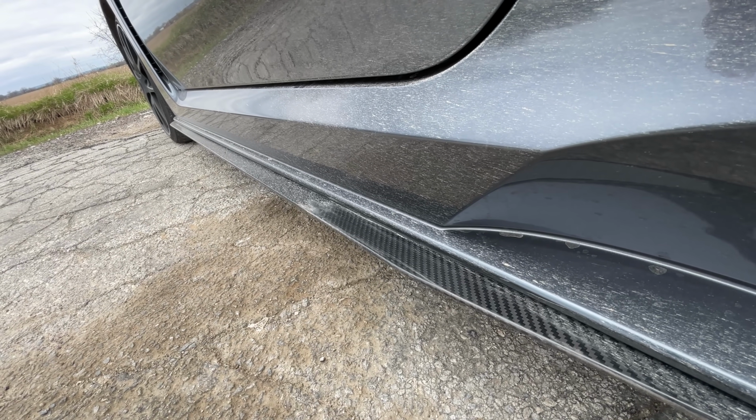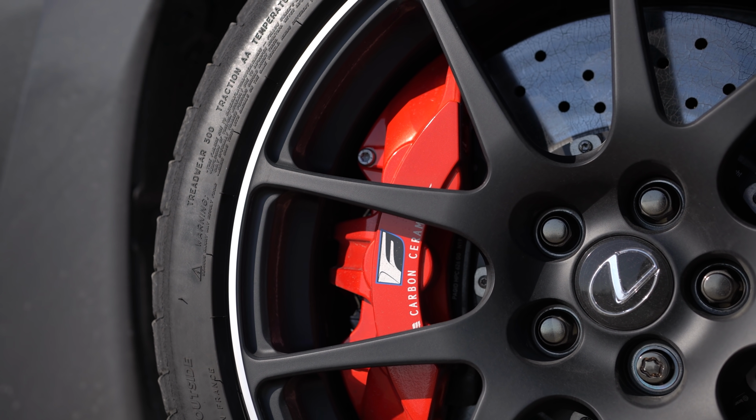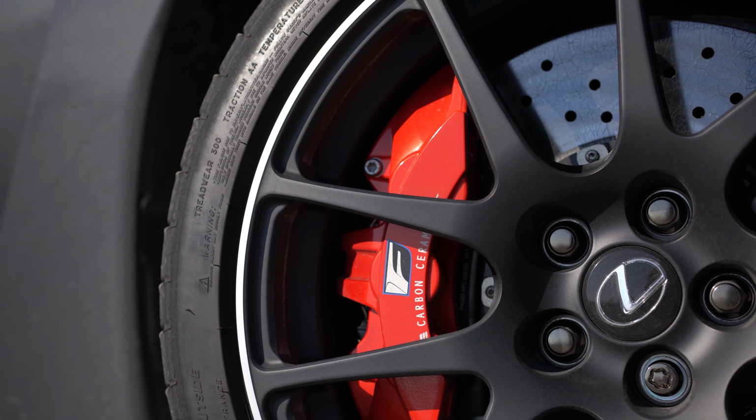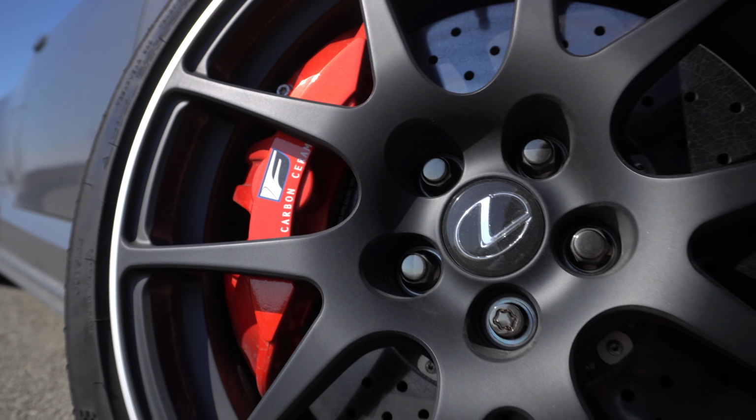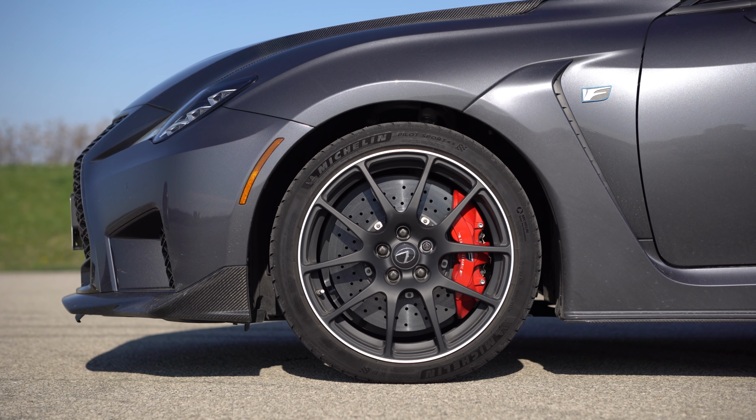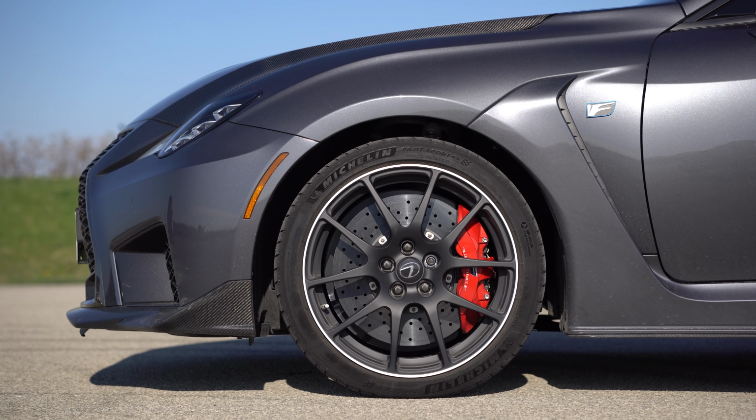And then we also have carbon ceramic brakes. Yeah, but the calipers are still red. I wish they picked a different color, like I guess almost every other manufacturer does for the calipers. I get that. And then we also have these BBS wheels, which look amazing. And that's pretty much it with the looks for the track package? Looks-wise, yes, but we do get some other stuff, which we'll get to in a second. Like the diff? Yes, and the exhaust and stuff.